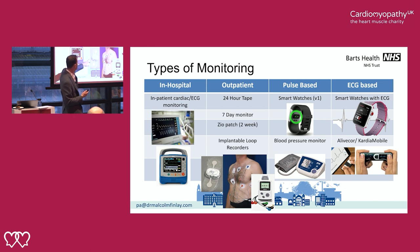A major advance here has been these sort of patches and also monitors that you put on yourself, because that can cut out that waiting list. So when we do need continuous high quality monitoring, these can be a really good way for people to have continuous non-stop ECGs. And if 2 weeks is not long enough, if people have blacked out, and I'll talk about this in more detail, we have implantable monitors as well.